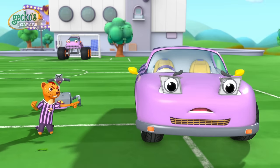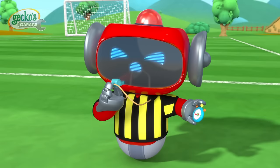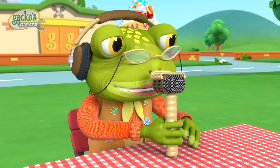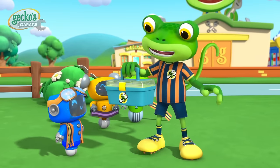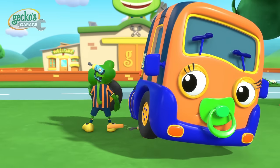That was your fault, Sly. Oh, dear. You two need a fast fix. Oh, it's half time. Grab your tools. It's fixing time. And while we fix, we say this rhyme.